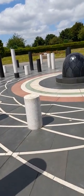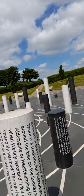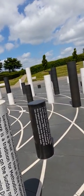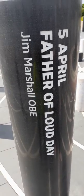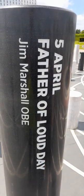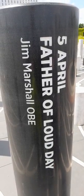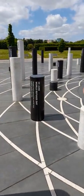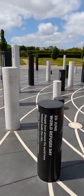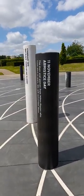Holocaust Memorial Day, World Refugee Day, International... Jim Marshall, the father of loud music. Marshall amps. Have you heard of Marshall amps? No, I have not. Anyone that has a guitar will have had a Marshall amp. And so it was named after Jim Marshall. Interesting. Homemade here. No kidding. Yes. So Marshall amps were made in Milton Keynes. I'll be danged.